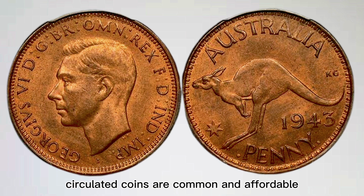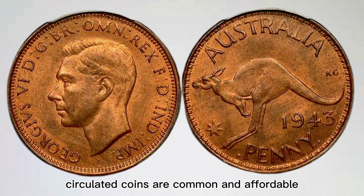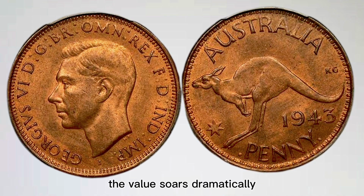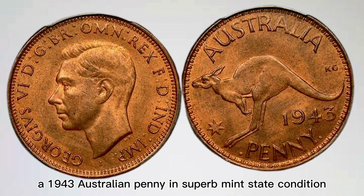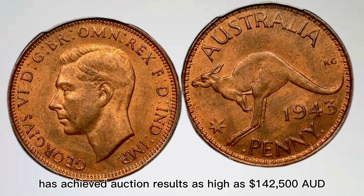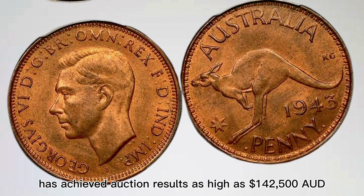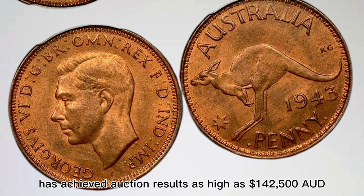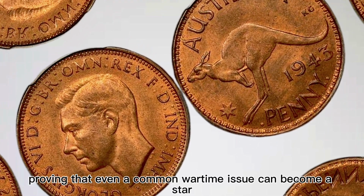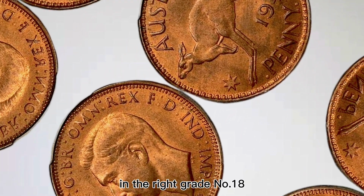In the market, circulated coins are common and affordable, but when we move into the top end of the grading scale, the value soars dramatically. A 1943 Australian penny in superb mint state condition has achieved auction results as high as $142,500 AUD, proving that even a common wartime issue can become a star in the right grade.